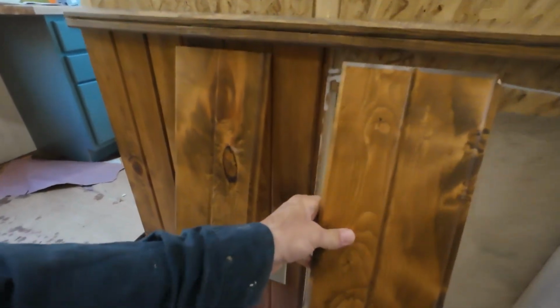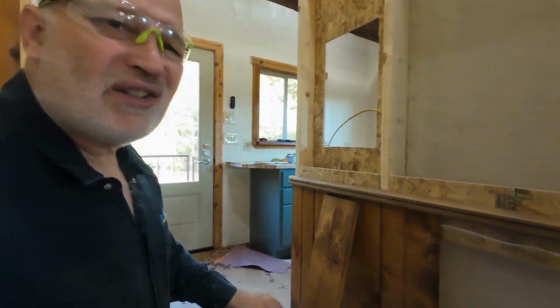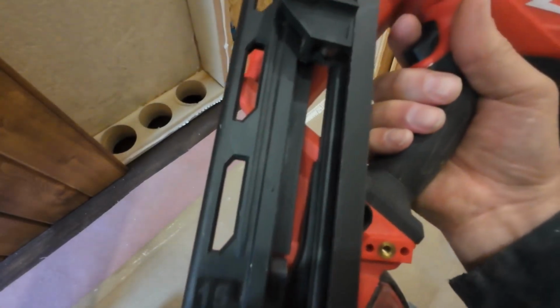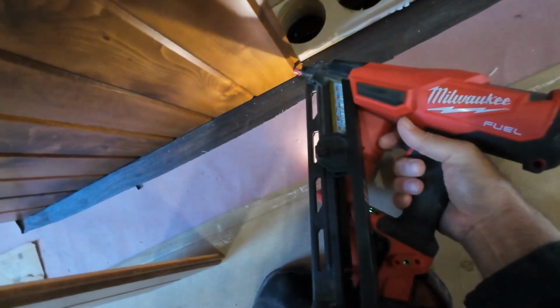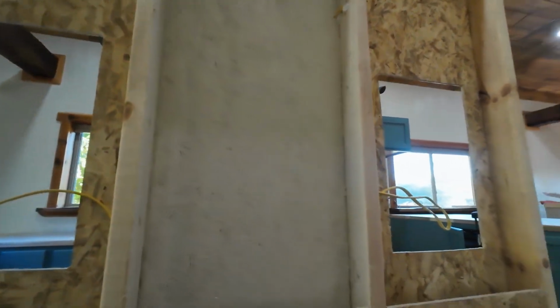Grab a board. And that's all there is to it. Smack it in there. Make sure it's level. Using my 15 gauge nailer, put her in there. Well, let me get the rest of these boards in, and then we'll work on the top.